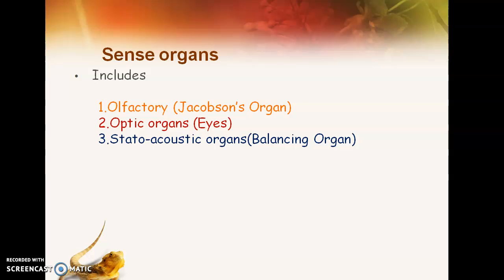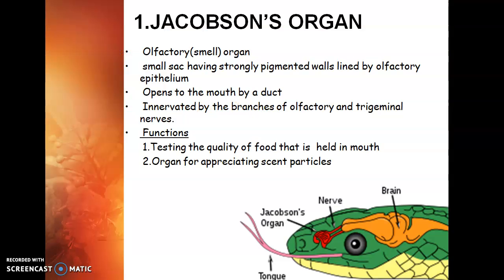So let's move to the detail of each one. The first one is called the Jacobson's organ. I told you that this is a prominent organ which is mainly concerned with smell. Here you can see the Jacobson's organ as found in a snake. This is a small sac-like structure, generally pigmented and lined by olfactory epithelial cells. And this sac is always connected to the mouth by a small narrow opening, that is a duct.